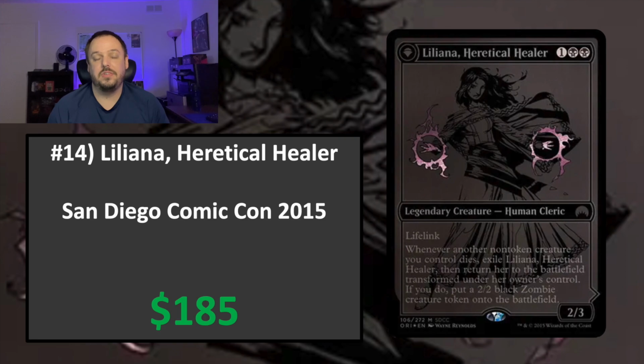A lot of the positive is that it's a flip card, which means from a collector perspective, you're getting 2 cards in one almost. And I like flip cards because they tell a story. Also, these San Diego Comic-Con cards for 2015 had a very dark black on black style, so they're definitely unique looking. Liliana's been popular in Commander, so some collectors have that as an opportunity to show off their collection rather than just hanging it on a wall or having it sitting on a shelf. So that helps a little bit.